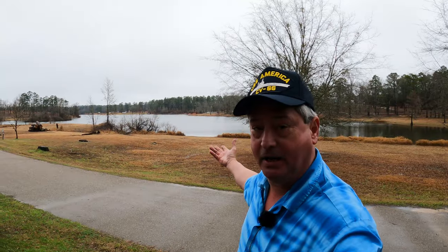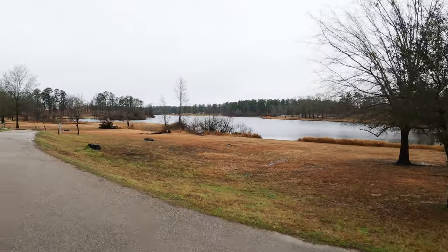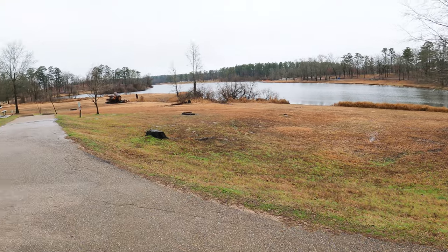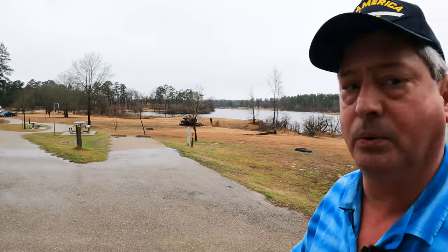Buckhorn Creek, Lake of the Pines. I like this better than where I was. Easy access to the water. I'm at the end, the last campsite on this loop. Loop E, I do believe. E217.